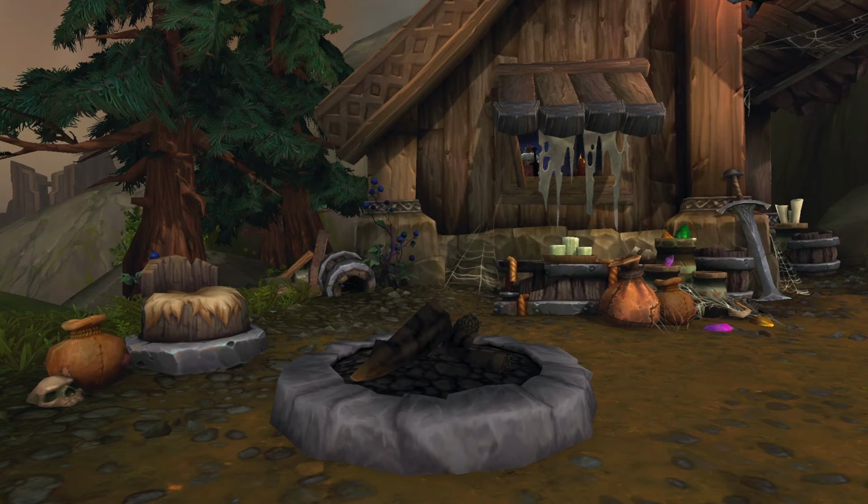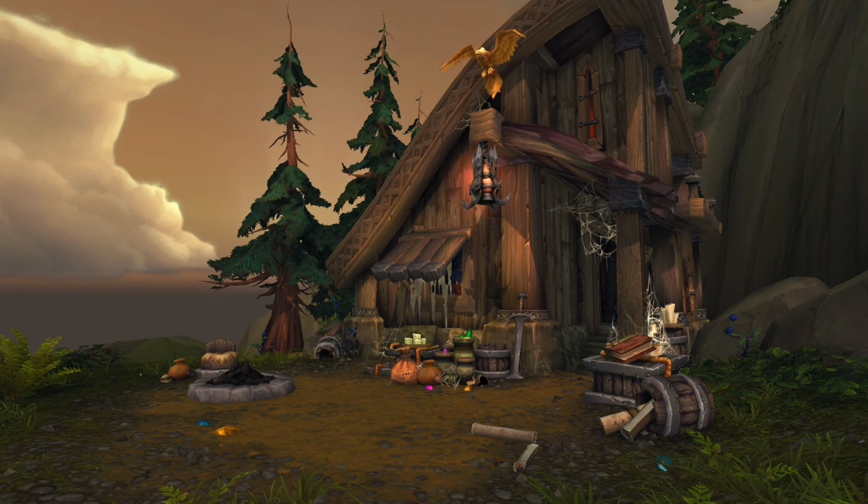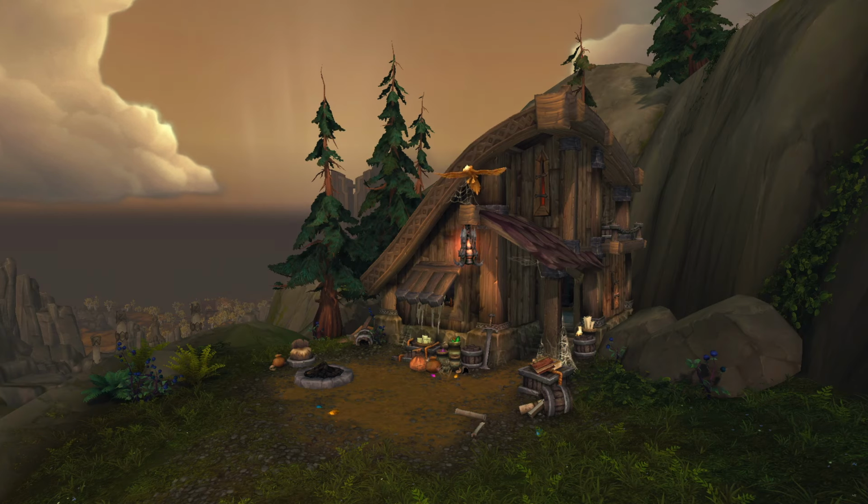And so it doesn't have crazy lore like some of the other houses, but it's a very nice location. There's rams and birds all over. There's even a bird that sits on top of the entrance to the house. It's very nice. It's charming. It's quaint. And because of that, I put it at number 4.